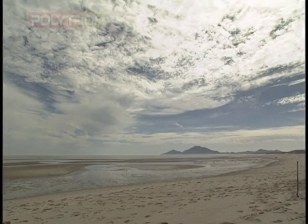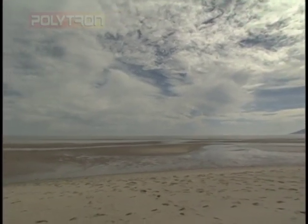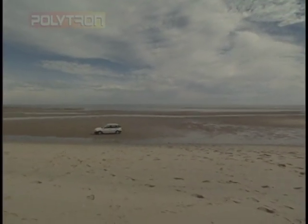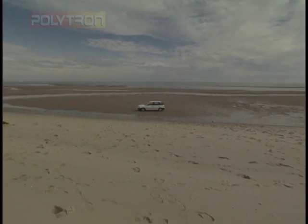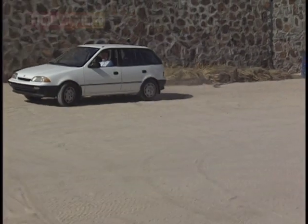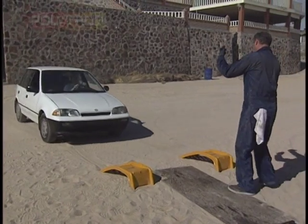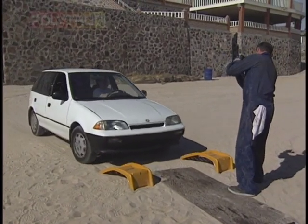We traveled to San Felipe, Mexico, to the Sea of Cortez. In this extreme case, the salt water will flow to this parked car, where it will attack an exposed engine and contaminate the engine's oil system. Earlier in the day, we drove this car to the location. The engine was treated with Polytron, and it was running well and in good condition.